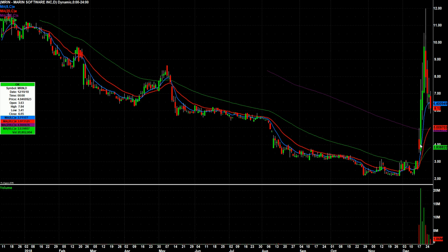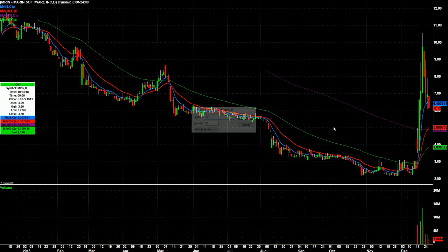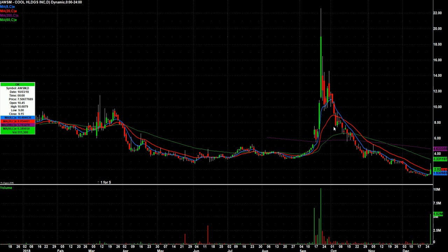MRIN, basically the strongest stock in the whole wide world about a week ago. Ran all the way up to 12 and now is what, 4 days in a row down? Yeah, down into what we call the buy zone between the 8 and the 20-day moving average. So this one's certainly interesting for a potential bounce on Monday.